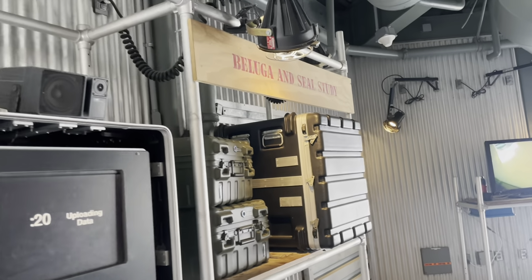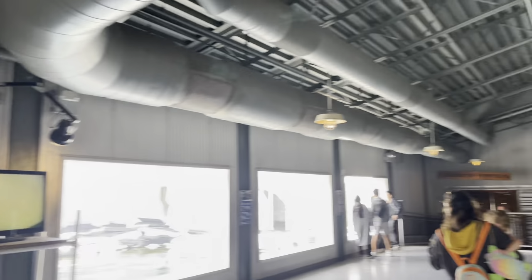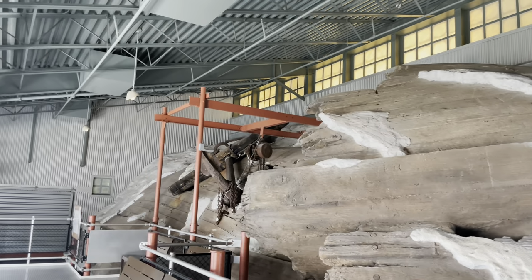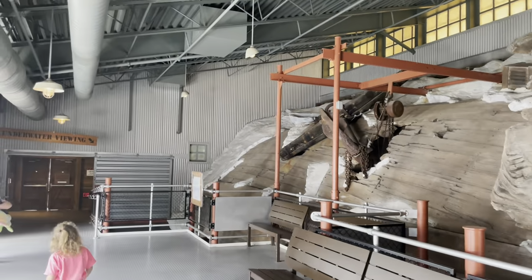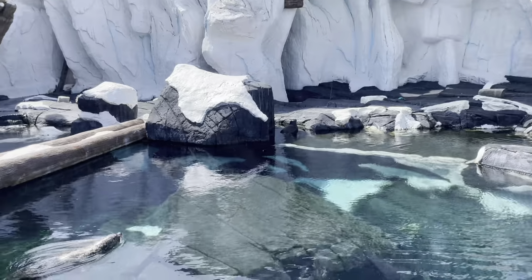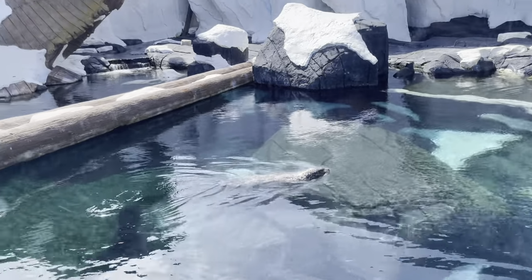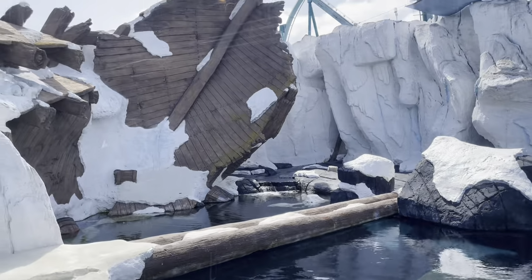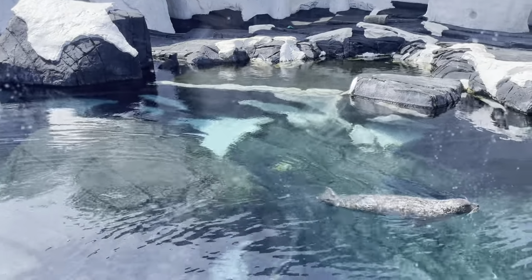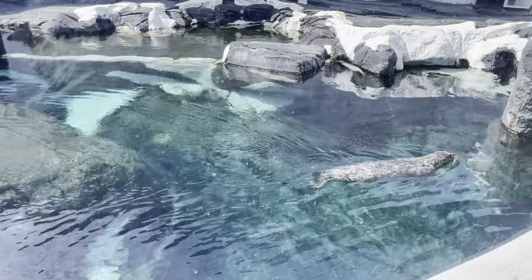And just like in the Arctic, they have these little research stations set up, which is cool. You can listen to sounds, other stuff. We have some seals here. And even their enclosures make them try to feel like they're actually still in that Arctic environment.